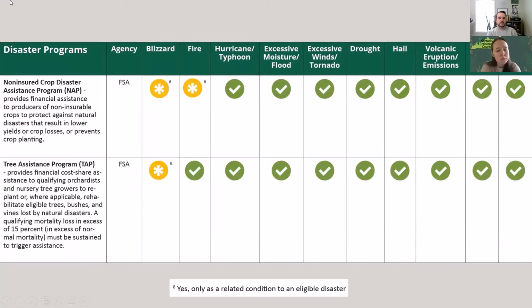Then the last two are two that we've talked about several times in our series, and we'll be talking again about these at the end of the month in a video we'll be posting. This is the NAP and TAP. You can see that NAP, the Non-Insured Crop Disaster Assistance Program, protects against all the disasters except for blizzard and fire, and those are covered, but only as a related condition to an eligible disaster. And then the Tree Assistance Program, or TAP, covers all the disasters except for blizzard, and that's only as a related condition to an eligible disaster.